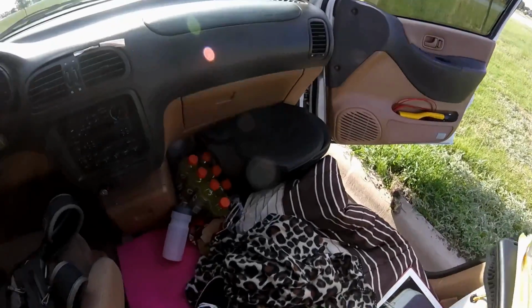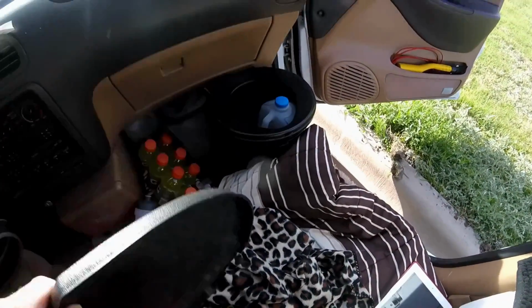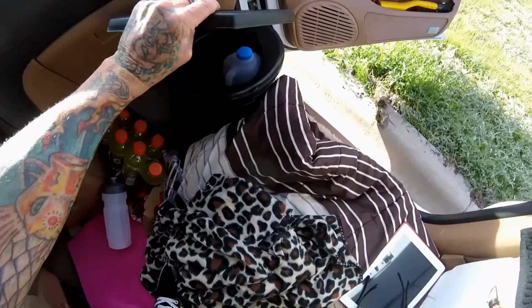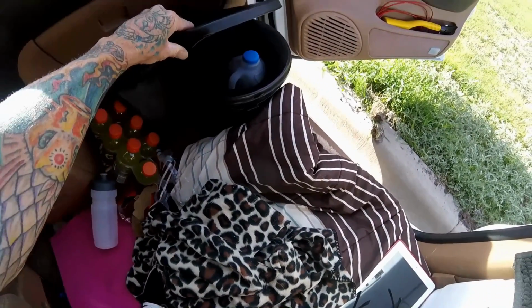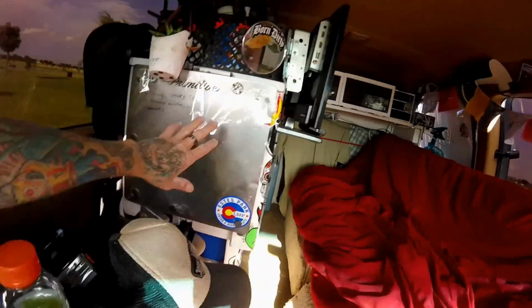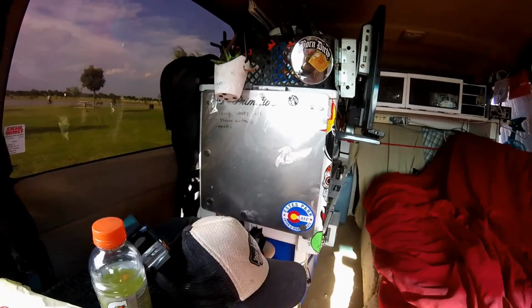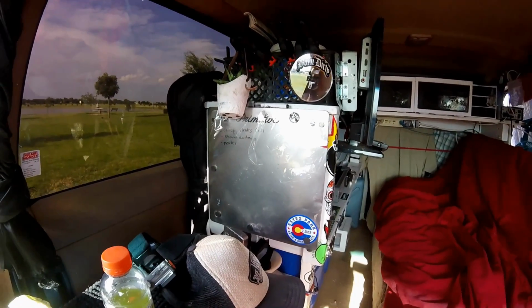And right here we got the toilet. It's just one of those little $15 toilets you get from Walmart. I've got a 1-gallon water jug in there for urine. And then we have my little note board. The reason I've got it covered with plastic is if I write anything on there, it gets erased really quick when I've got my dog in here.